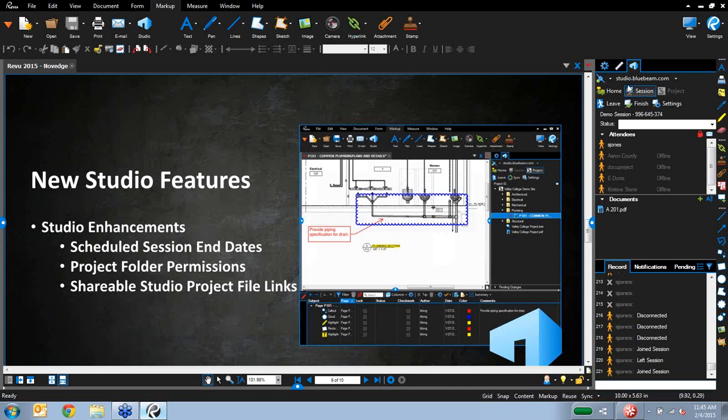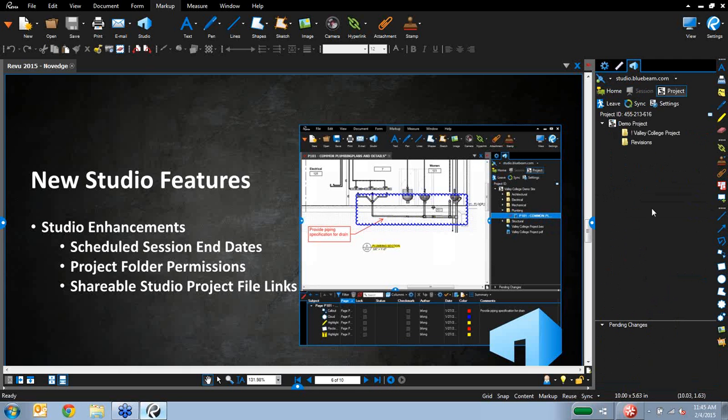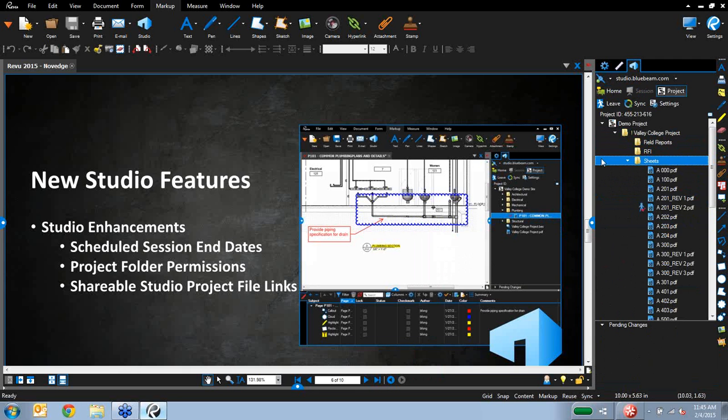So Studio Projects is sort of the lightweight document management system that we have within Studio. You can see here I have a project folder that I've uploaded in there with a lot of different sheets. Again, just a reminder for folks that may not be familiar with projects, you can upload any file type whatsoever, and you have unlimited storage space as well. So this is not just limited to PDFs. You can stick anything you want in there.